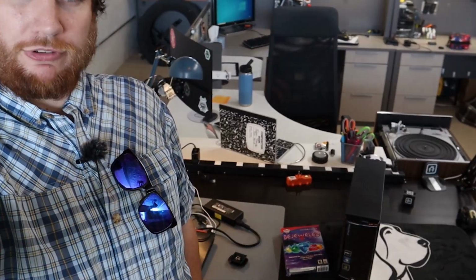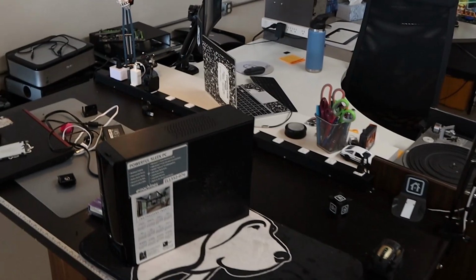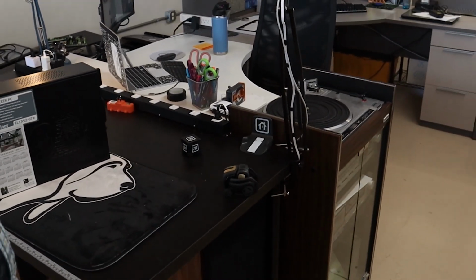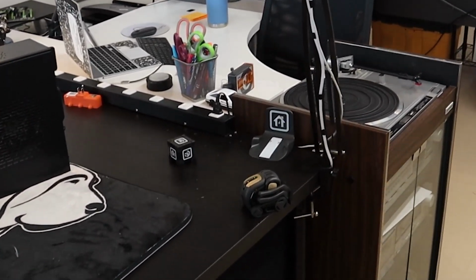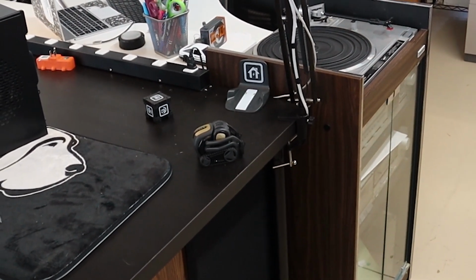But yeah, I've got a pretty good workflow set up that's optimized for what I do. And Vector here helps me out. Don't you do it. Well, he's on the table and he's gone to coding.